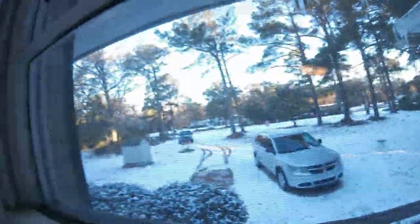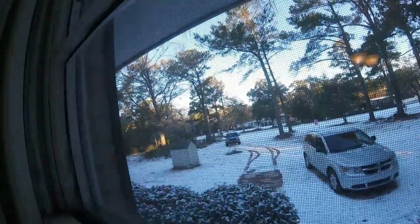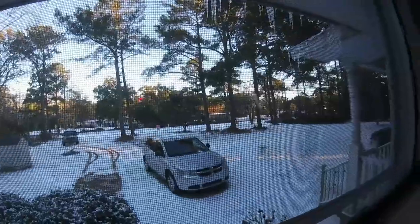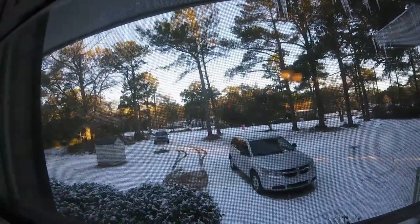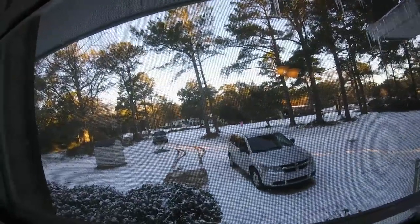Hope y'all enjoyed. We actually have snow here in North Carolina. I'll show you guys. That's snow in Wilmington, North Carolina. We have icicles, the whole shebang. Actually got off, didn't have to go to work yesterday. Jesse didn't have to go to work yesterday. The kids didn't have to go to school yesterday. So it was a pretty good day to just loaf and enjoy the snow.